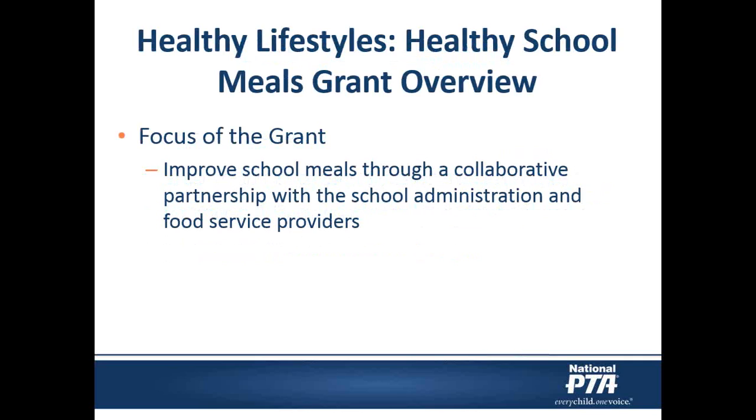So the overall goal of the grant is to improve school meals through a collaborative partnership with the school administration and the food service providers. The success of this grant is dependent on the partnership you will form. This grant brings together different viewpoints and knowledge about school meals, which allows for a comprehensive approach.